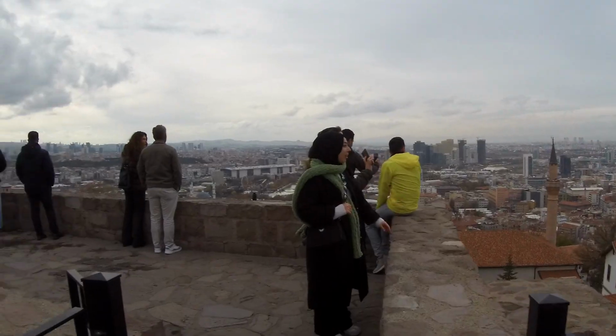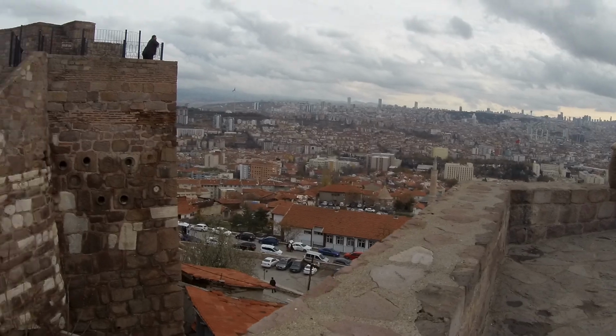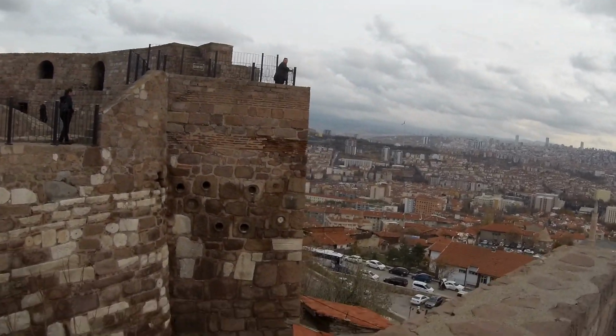To the top, call to prayer in the background, view of Ankara. Look at this view. I just finished the Turkish bath experience. It's the guy giving you a massage and kicking your ass basically.